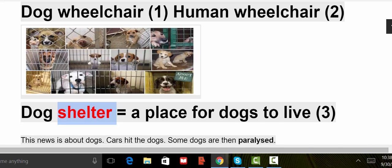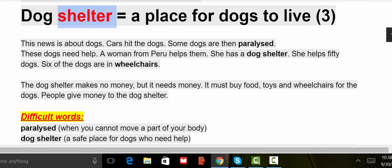Let's read the article now, paying very close attention to the punctuation. The punctuation will guide your reading. You will pause for 3 seconds at periods and 2 seconds for commas.